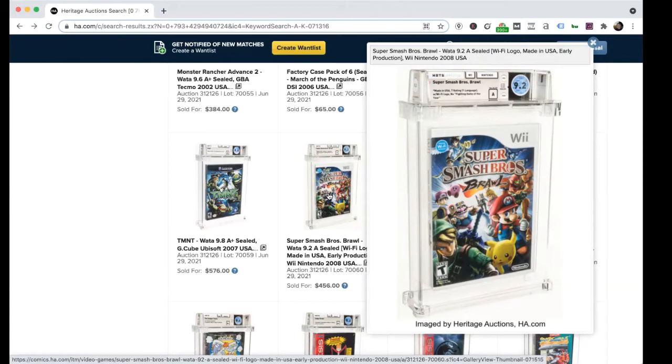Likely to being distributed in, say, let's just hypothetically, the Made in Japans were shipped to Target, Made in USAs were shipped to Walmart, or maybe vice versa, or one was sent to Kroger or something. So Made in USAs are easier to find. Made in Japans are not as easy to find.